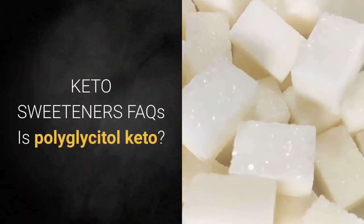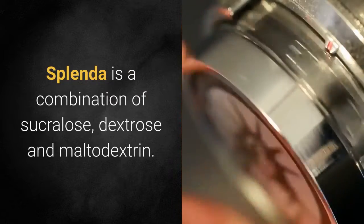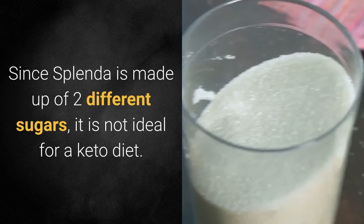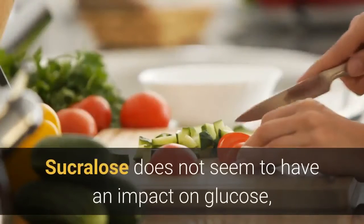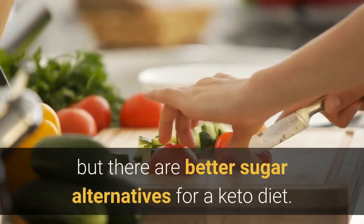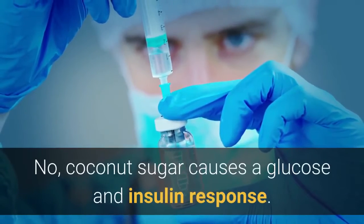Keto sweeteners FAQs. Is polyglycitol keto? No, it causes a glucose and insulin response. Is Splenda keto? Splenda is a combination of sucralose, dextrose and maltodextrin. Since Splenda is made up of two different sugars, it is not ideal for a keto diet. Is sucralose keto-friendly? Sucralose does not seem to have an impact on glucose, but there are better sugar alternatives for a keto diet. Is coconut sugar keto-friendly? No, coconut sugar causes a glucose and insulin response.